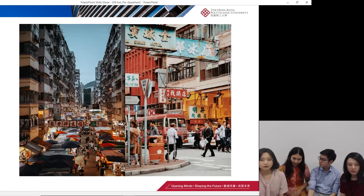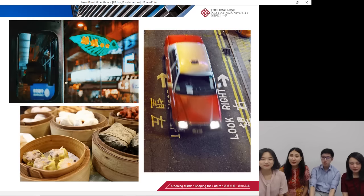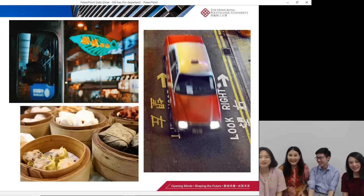If you are wondering how you're going to spend your time here, there are amusement parks, you can do some hiking, some sightseeing. Museums are actually near the campus. And shopping malls, of course, Hong Kong is very famous for its shopping opportunities. Paradise.